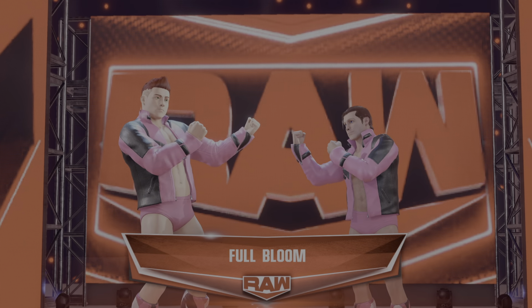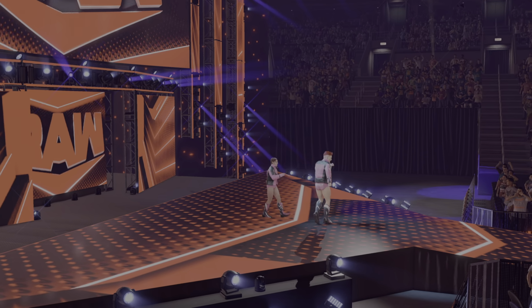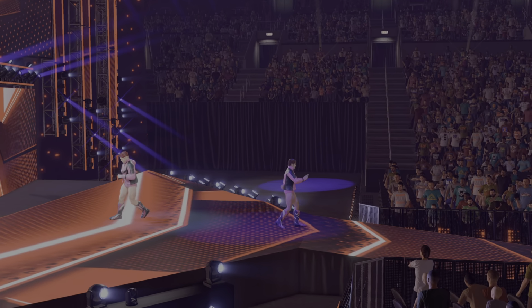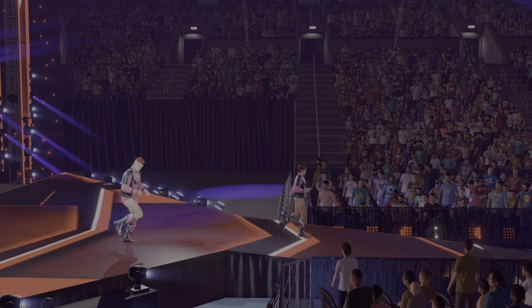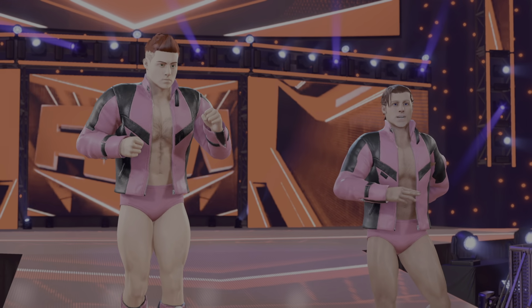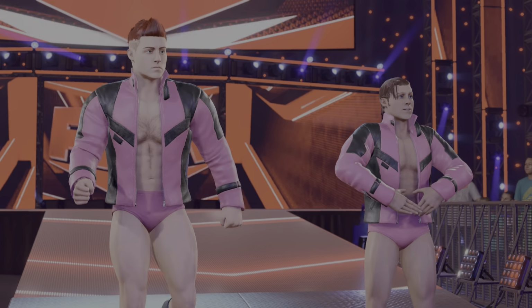The following contest is a tag team match scheduled for one fall. On the way to the ring at a combined weight of 465 pounds. Take a look at this team, completely on the same page. Such incredible teamwork they've shown. I can't wait to see them compete.